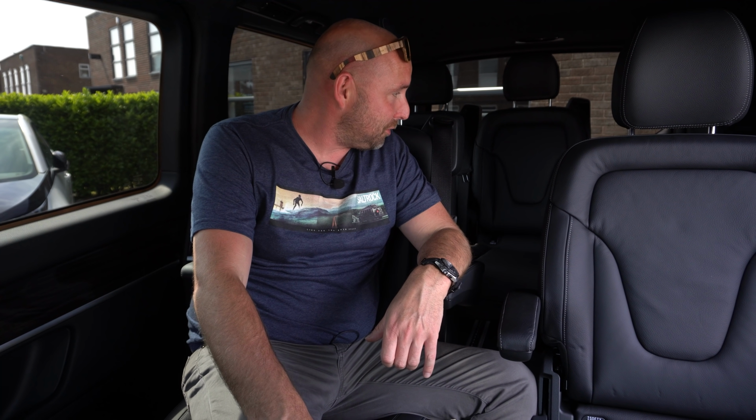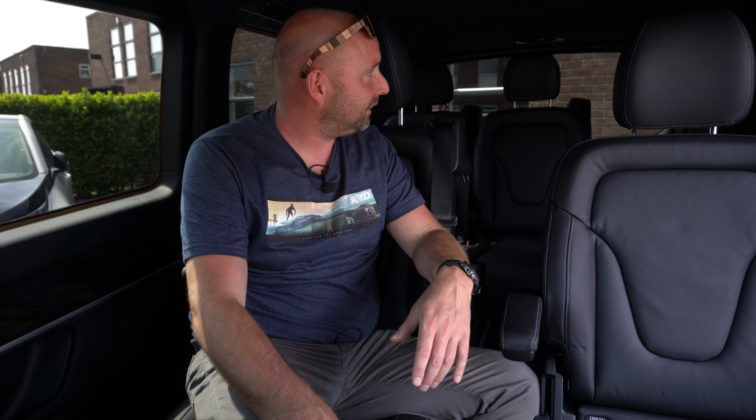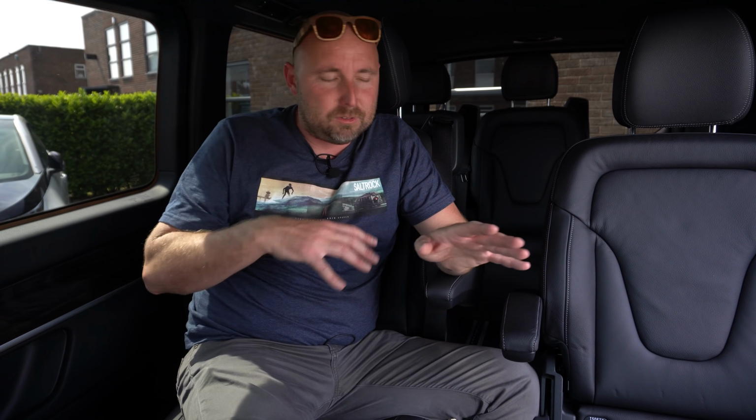Can we do a camping trip? Well, maybe we're going to try that soon. That'll be a great video if we can do that. What's it like to camp in one of these? So this has got lots of opportunity, loads of potential, loads of moving stuff around. Of course, you can just take all the seats out and have a massive van.